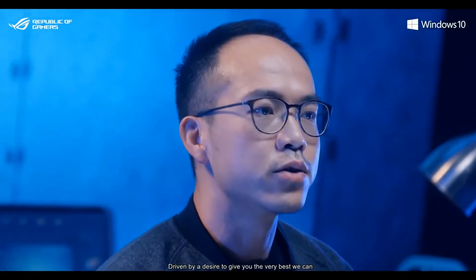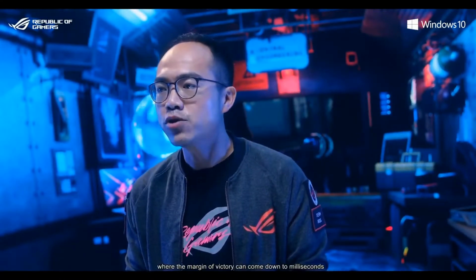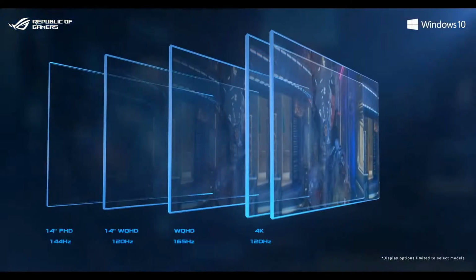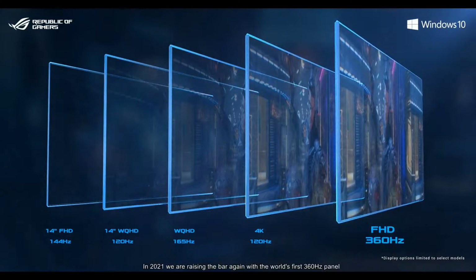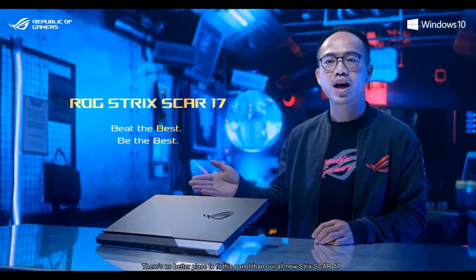Driven by a desire to give you the very best we can, we continue to push the industry forward with new displays. Maximum speed is essential for competitive players and esports, where the margin of victory can come down to milliseconds, and we have consistently offered the fastest displays. In 2021, we are raising the bar again with the world's first 360Hz panel with an ultra-fast 3 millisecond response time. There is no better place to fit this panel than our all-new Strix Scar 17.